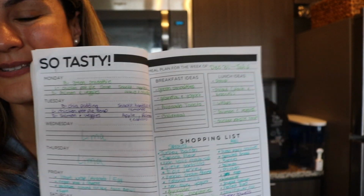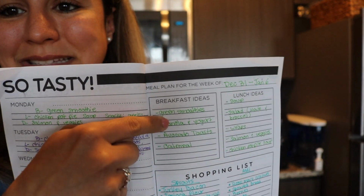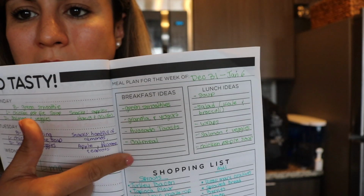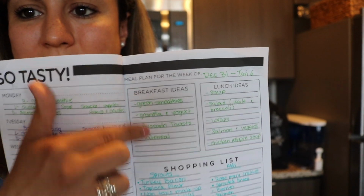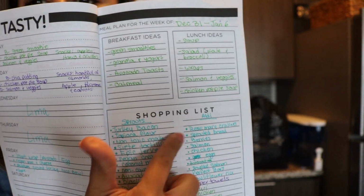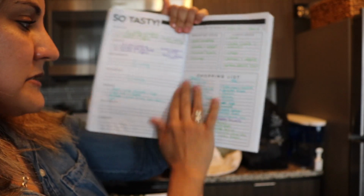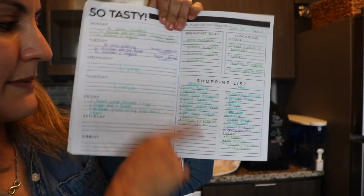And also the good thing that it has is a breakfast ideas column, lunch ideas. So again, room for flexibility. You write down different ideas, and then your shopping list. I love that it has two sides, so then I can write down my Aldi list and my Sprouts list.